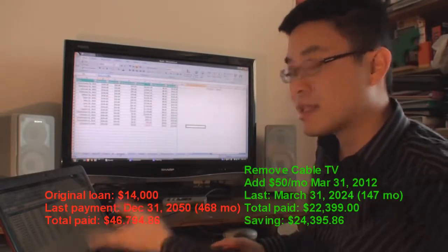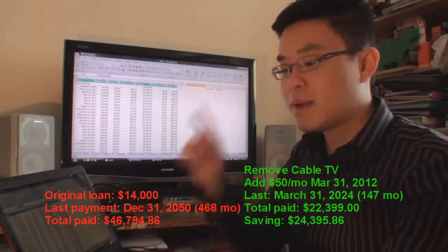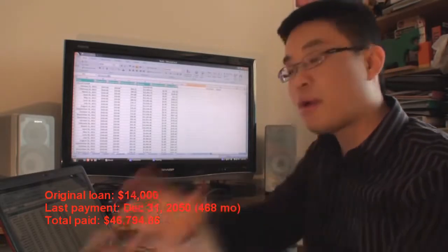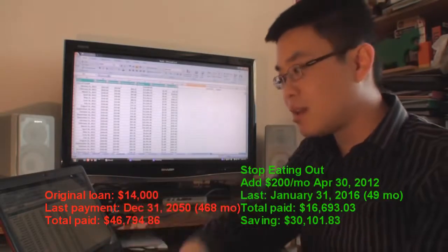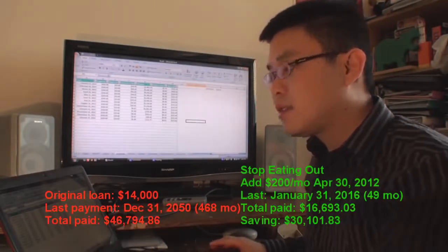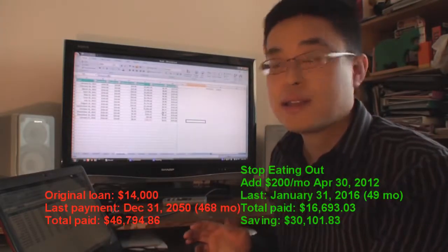Now let's bump it up to that Starbucks debt that I was talking about: the Starbucks, eating out, and also getting rid of that gym membership. So throwing that amount of money that you would have spent anyway into these debt payments, well, that means you finish off paying your debt in 2016.